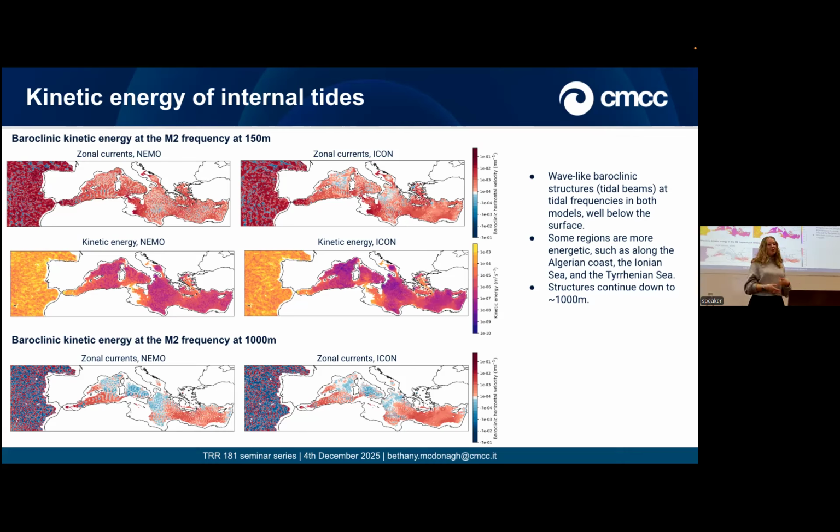And these structures, I just show 150 meters because this seems to be around the peak, but they continue down to around 1,000 meters. And at the bottom, I show 1,000 meters. And you can see this is kind of where the Mediterranean becomes a lot smaller because there's many sort of intermediate level depths in the Mediterranean and not so much deeper ocean. So the Mediterranean Sea is closed from east to west at this depth, which sort of limits the ability for internal tides to propagate over a long distance.